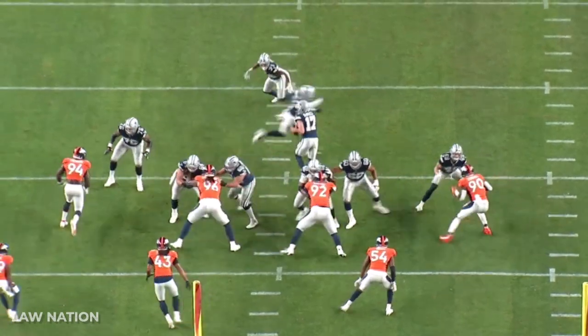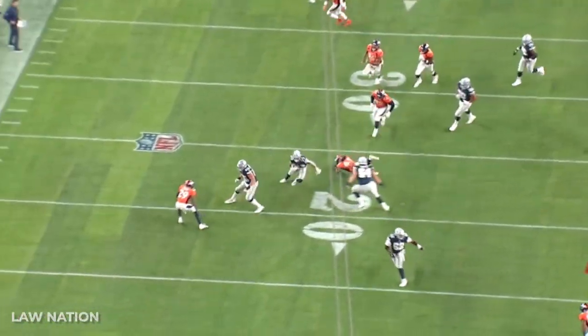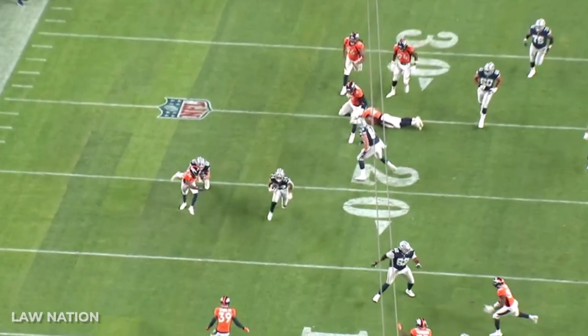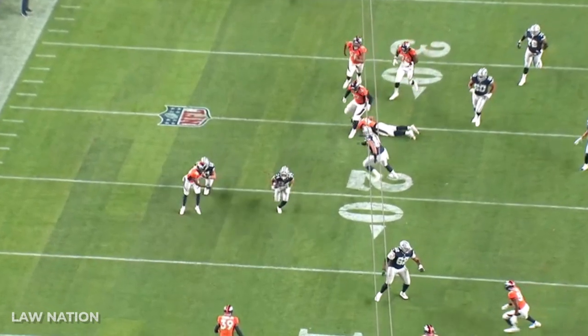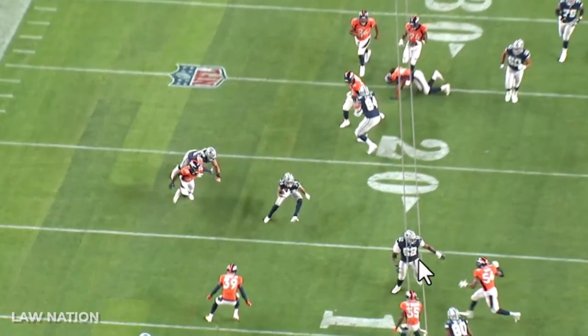34 knows it, right? Great play drawn up. Evade, design, and yeah, he falls down. If it was any other situation, let me slow it down for you guys. He was cutting back inside. I think that's Braylon Jones. He would block 54. 80 would have walled off 35, and that's a walk-in touchdown.